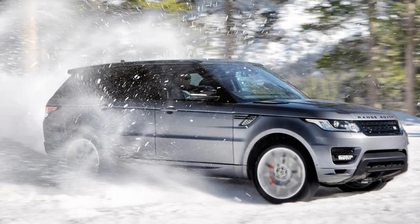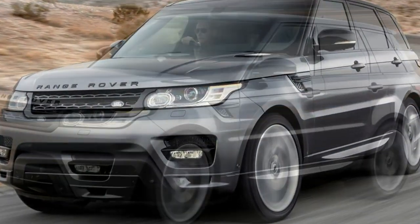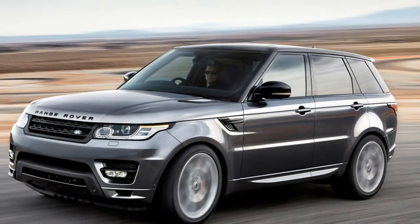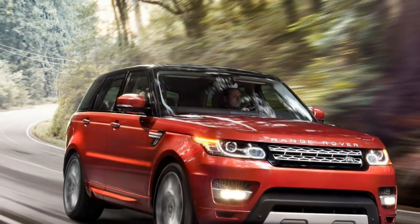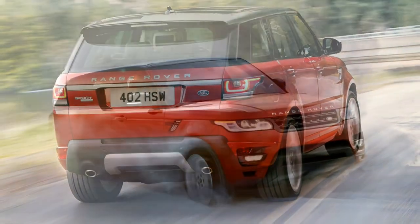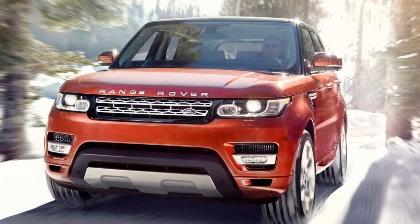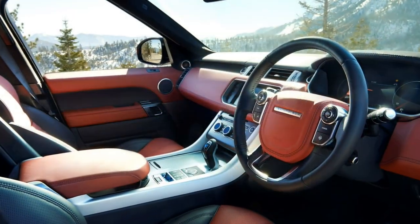This is aided by the dynamic package, which adds many driver aid technologies including torque vectoring control that works by transferring more pulling power to the outside wheels, thus tightening the line through a corner. It sounds like science gobbledygook, but the reality is a car that turns in sharply and holds a much tighter line than you'd think possible.